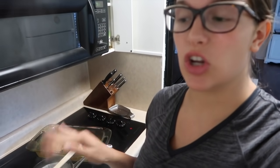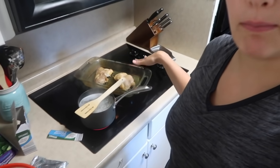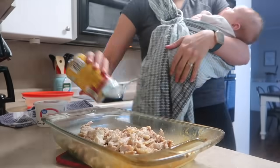Chicken recipe is called Ritz Chicken, and so basically you cook your chicken however you want to. You can boil it, you can cook it in the oven. I cooked it in the oven and made sure it was all the way done. Now I'm gonna shred it and cut it up. I'm gonna add in cream of chicken, and then I'm gonna add in a small thing of sour cream. I'm gonna mix it all together with the chicken, and then I'm gonna top it with Ritz crackers and some butter. It's really good.